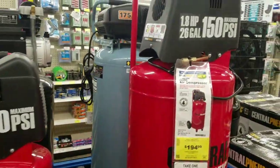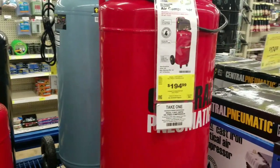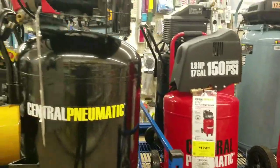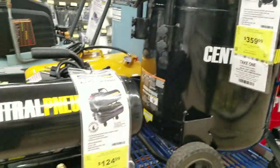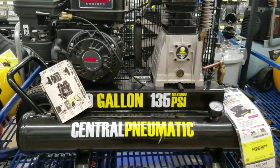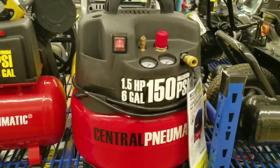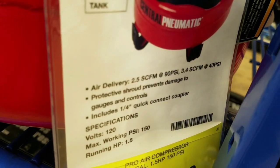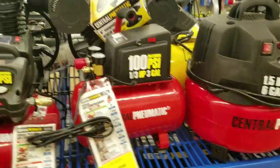All right, check this out. These air compressors. $194. This is huge. 26 gallon. $174. 29 gallon. $359. Central Pneumatic is a Harbor Freight brand. Pancake ones, $118. If you look at the CFMs, I don't think you can power an impact wrench with that. You need at least 4 something. At least that's what I'm understanding from what I read.